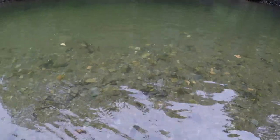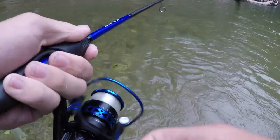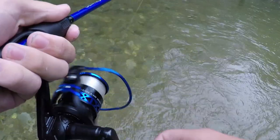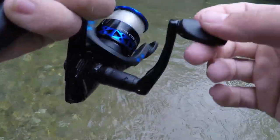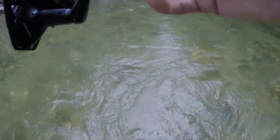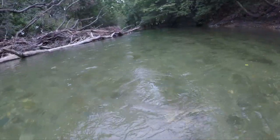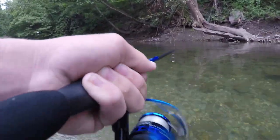They wouldn't eat the smaller one, but we got another one now, and there's an even bigger one. Another new hole alongside of this log, so I'm gonna bring this Ned rig alongside of it, and there should be a smallmouth. There's one. Oh, it's a biggin. Not a biggin, but you know, in this current, he fights hard. Oh yeah, it's a nice one.